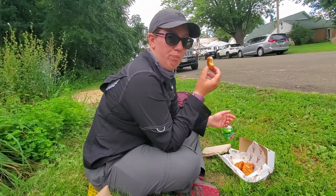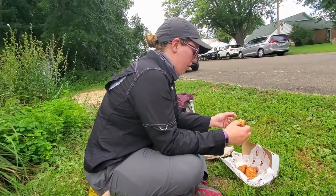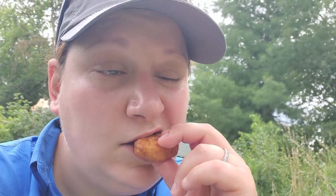Delicious. I love sitting in a stranger's lawn eating mac and cheese. You know, there's not very much trail magic on the Ice Age Trail. And I wouldn't really call this trail magic, but it is so close. I mean, even if you're selling it to me, the fact that you're putting it on trail, that's pretty magical to me.